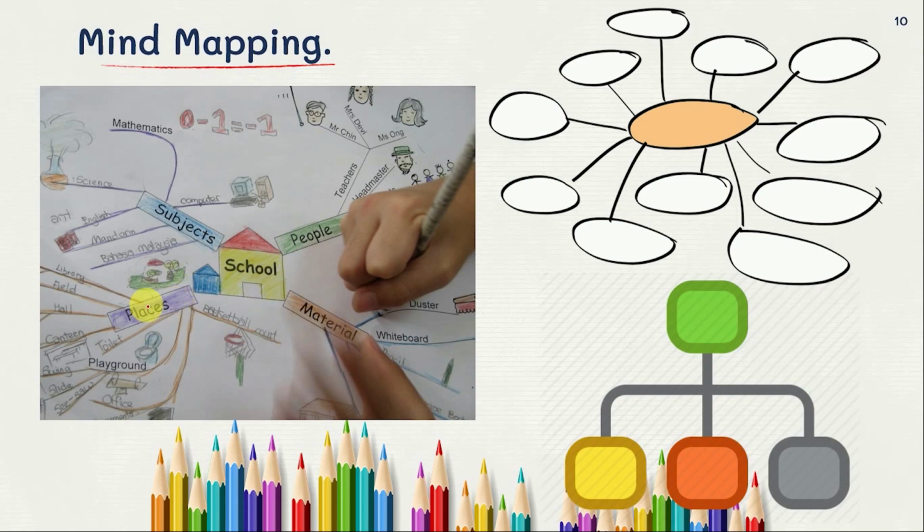And from these came out more ideas, like what kind of places, like hall, field, library. When we talk about subjects, it could be science, art, English. When we talk about people, it could be all the teachers, it could be a headmaster or mistress. When you're talking about material, it could be a whiteboard, chair, duster, all these things. And can you see all these cute drawings? These are cute pictures made by a child, which actually brings mind mapping to an even better level.